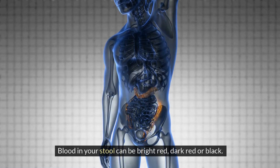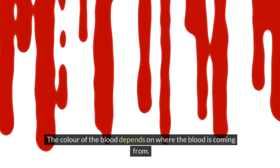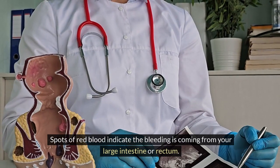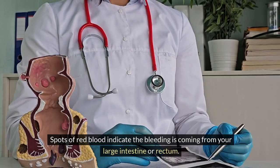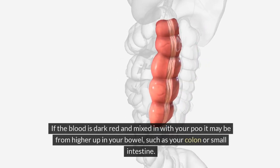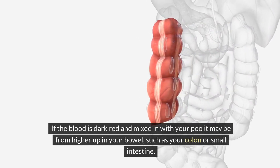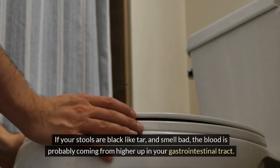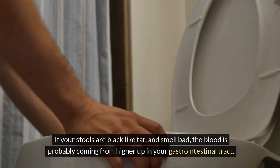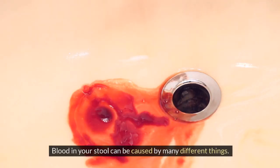Blood in your stool can be bright red, dark red or black. The color of the blood depends on where the blood is coming from. Spots of red blood indicate the bleeding is coming from your large intestine or rectum. If the blood is dark red and mixed in with your poo, it may be from higher up in your bowel, such as your colon or small intestine. If your stools are black like tar, and smell bad, the blood is probably coming from higher up in your gastrointestinal tract.